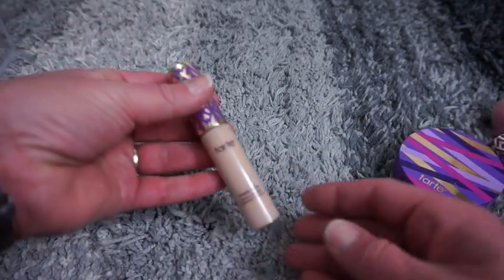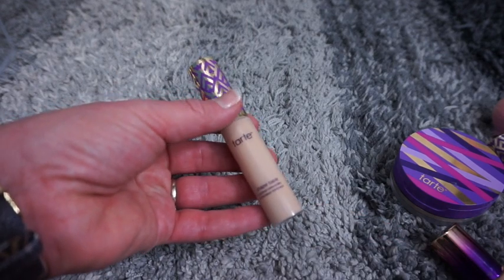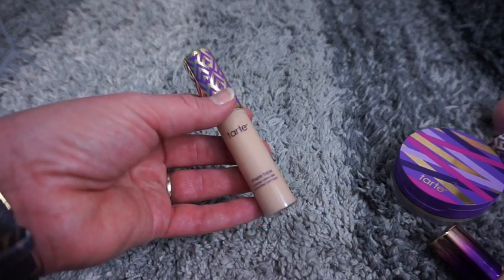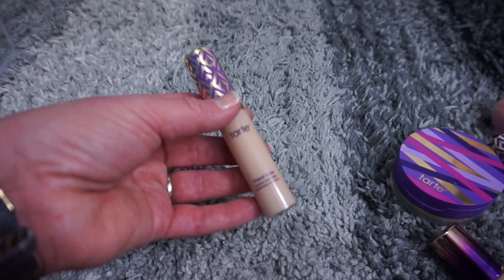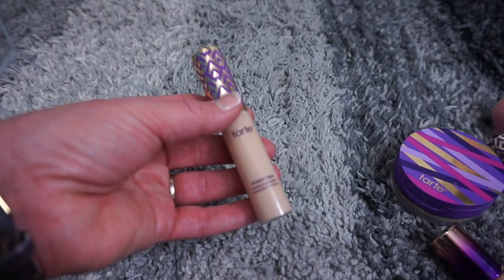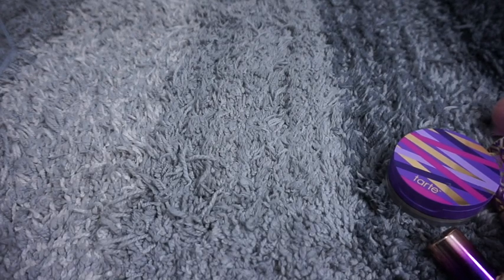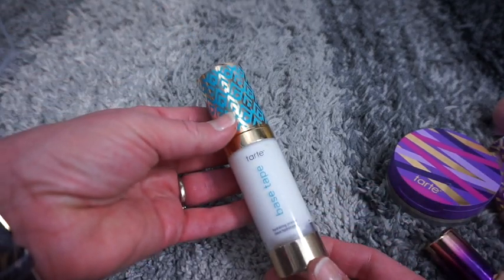Then we have the Tarte Shape Tape. This is not my favorite concealer. This one is a little drying on me, and you have to be very careful not to go overboard with this, because if you do, you can tell for sure that you have a lot of makeup on. So I like it, but you have to use it very sparingly, which can save you money though, so that's a good thing.